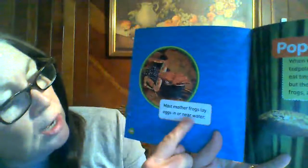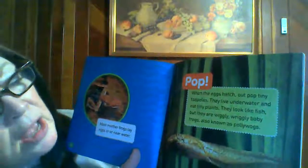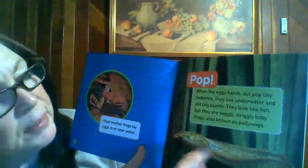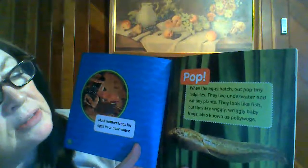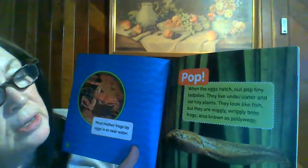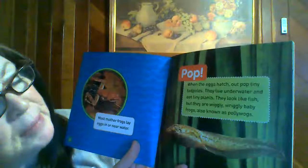Most mother frogs lay eggs in or near water. There's the mother frog. She's laying some eggs near the water. Pop! When the eggs hatch, out pop tiny tadpoles. They live underwater and eat tiny plants. They look like fish, but they are wiggly, wiggly baby frogs, also known as pollywogs.